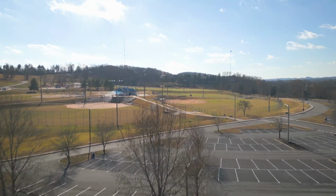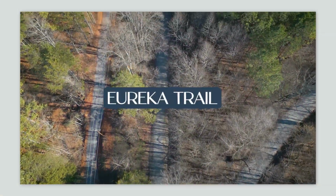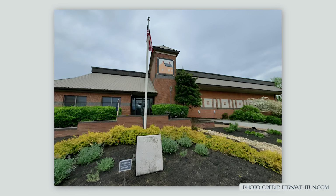But what Athens does have that many areas its size do not have is an array of parks. You have the Eureka Trail, which runs all the way from Athens over to Englewood, which is another small town inside of McMinn County.